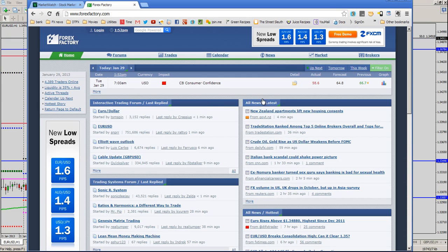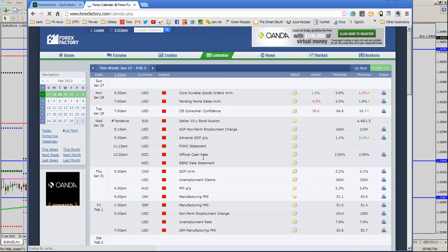Looking at what we have for news, the news that we did have today was consumer confidence, a bit worse than expected. We do have a pretty good amount of news out this week, though, that should get the markets moving. Tomorrow morning, we have the ADP numbers. That's a pretty big mover. We have the FOMC statement, which is also a bit of a good mover as well. And then we've got some interest rates for New Zealand.